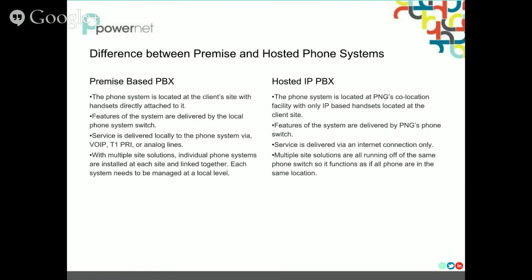Okay, now to the PBX. If you don't know, there's a difference between premise and hosted phone systems. A premise PBX is a phone system located at the client's site with handsets directly attached to that. Features are delivered by the local phone system. Service is delivered locally to the phone system via VoIP, T1 PRI, or analog lines.